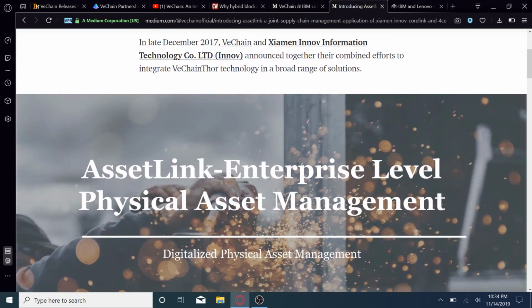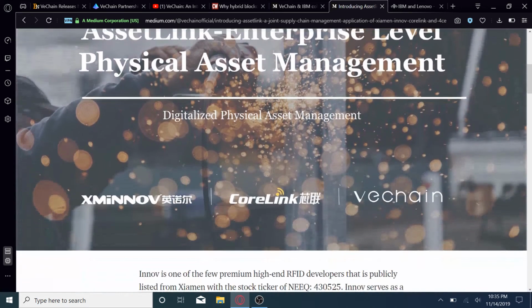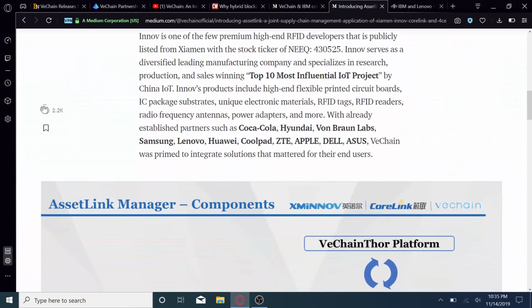In late December 2017, VeChain and Xiamen Innov Information Technology Company Ltd, or Innov, announced together their combined efforts to integrate VeChain Thor technology in a broad range of solutions. Innov is one of the few premium high-end RFID developers that is publicly listed from Xiamen. My apologies if I'm butchering some of these words. I greatly apologize.